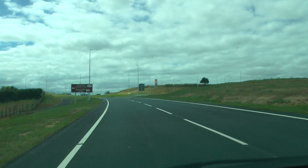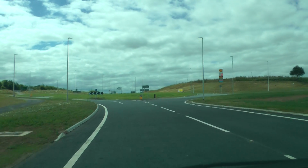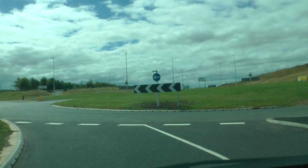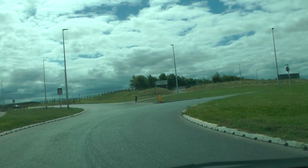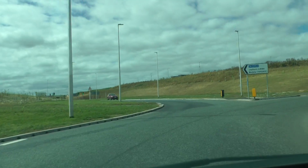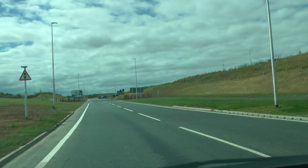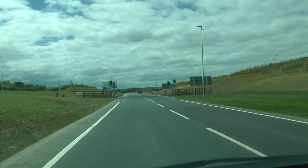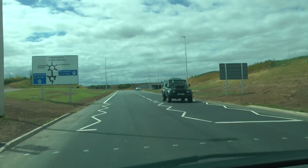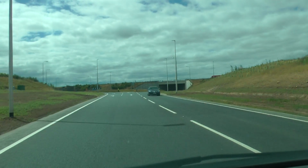Approaching the old A1, the Great North Road, as was. And just coming up to the A1. The A1M as it is now.